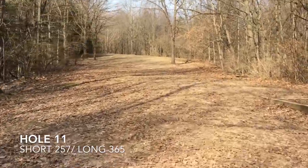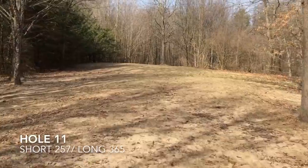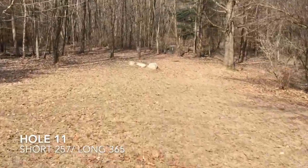If you can't see someone behind a tree, you just don't know. And you have JR, who's a lefty. His back is turned to Chris, who's a righty. So it's even worse. But hole 11 here, longs from 365, which I feel is low for how this hole plays.